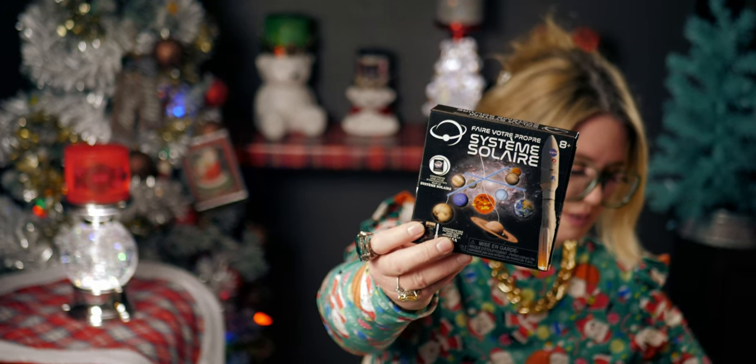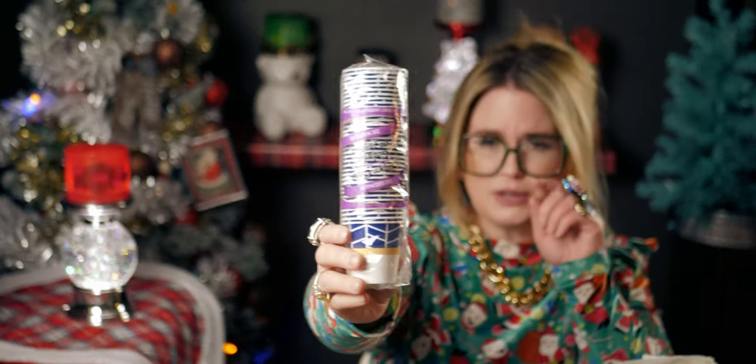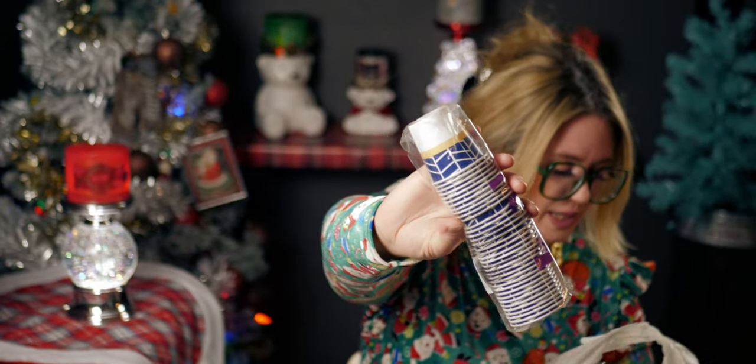Which one is this one? This is a make your own solar system. Okay, and then I got some more of these cups. These are not my favorite. I actually prefer the Dixie cups, to be honest with you, but I wasn't at Target at the time, so I just went ahead and got these. They are good, but the Dixie cups are my favorite to use for rinsing, like mouthwashes and that kind of thing.